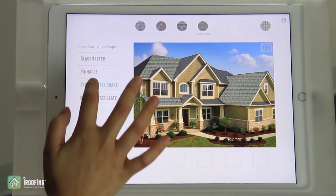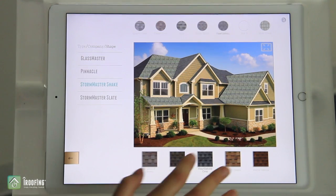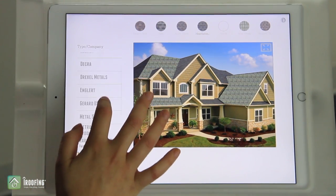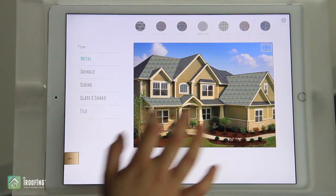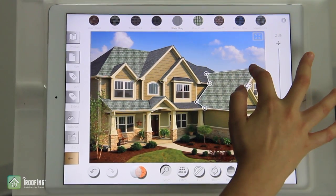And I'll choose one from Atlas, their Storm Master Shake. Now I'm going to choose just one metal sample color to give you an idea. I'll go to Englert and choose a slate gray. So we have quite a few manufacturers. We can figure out if we have yours on here for you.